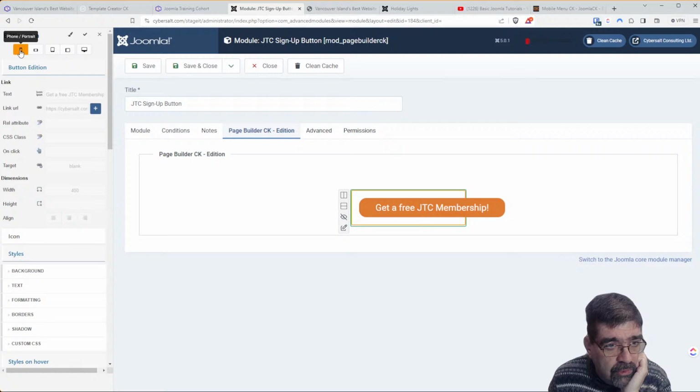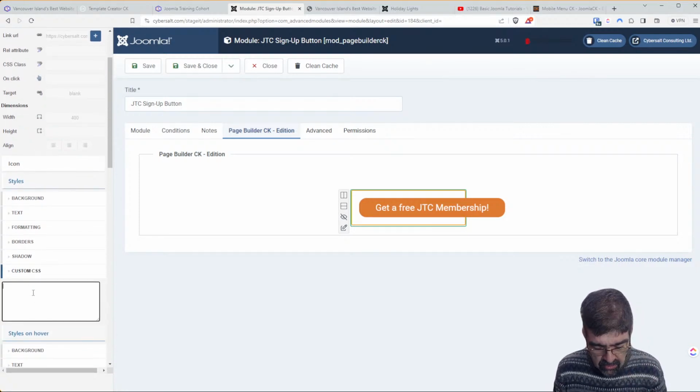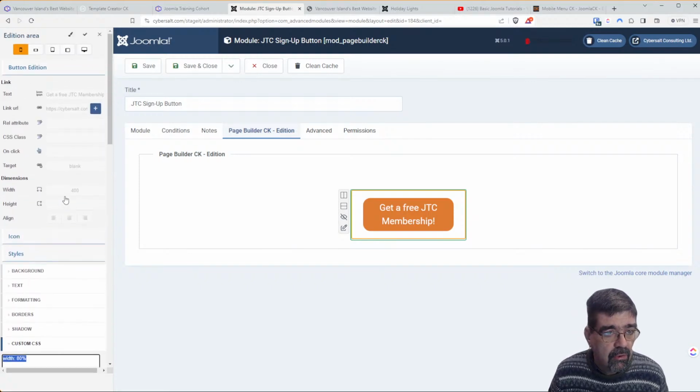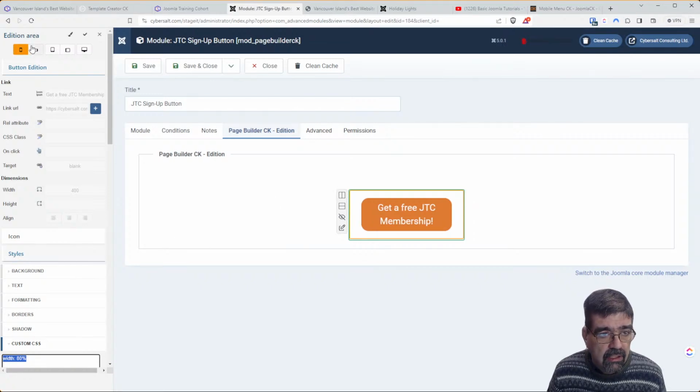What I can do is for phone, I can do a custom CSS and I can go width 80%. Aha. And I can do the same thing for the phone, a tablet in that. So this is a pretty cool way to do your custom CSS for different devices. It's pretty slick.